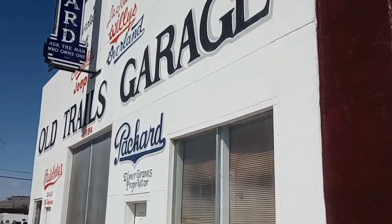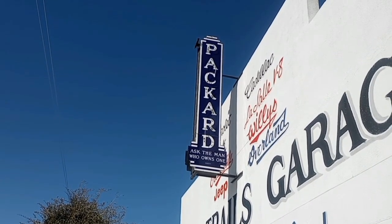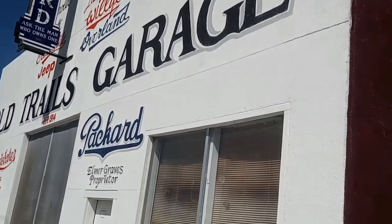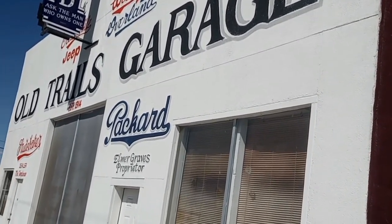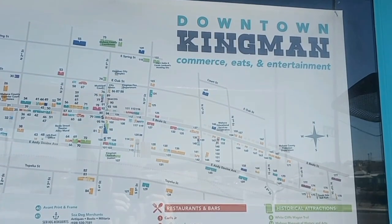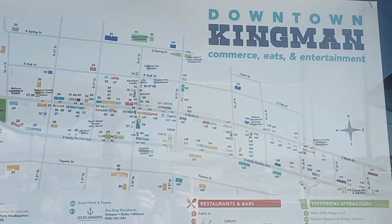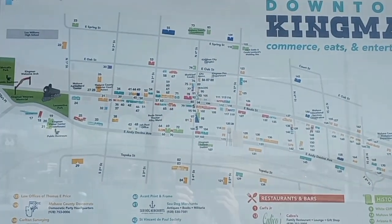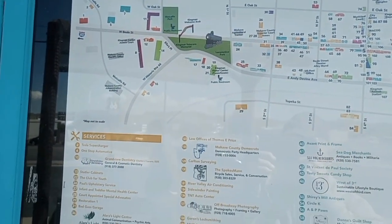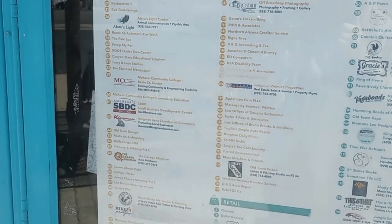Love this building though. Check out that old Packard sign. How many thousands of dollars is that sign worth? It's just a map that shows everything here in Kingman, the streets that they're on, and then it lists all the businesses all through here.